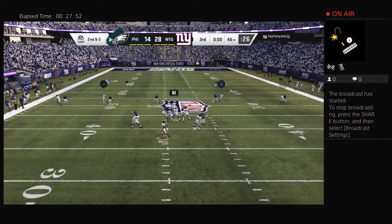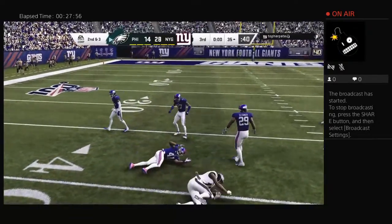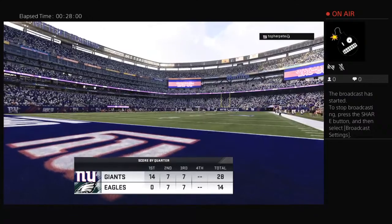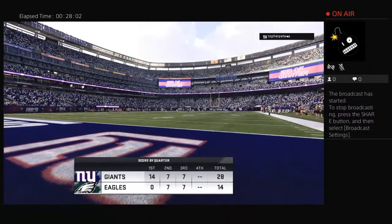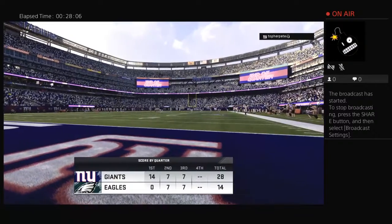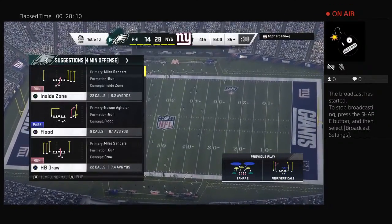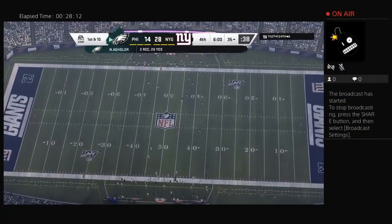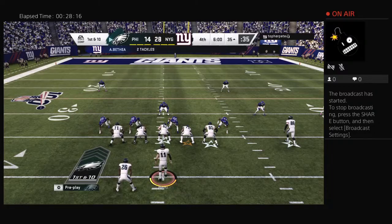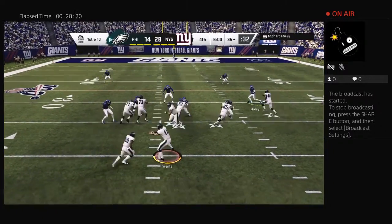2nd and 3. Wentz going to throw. It's caught by Agholor. And he'll be brought down on what's going to turn out to be the final play of this 3rd quarter. Back now here at MetLife Stadium. It's the Eagles behind on the scoreboard, but with the football here as we start the 4th quarter. So the drive takes them into Giants territory now. 1st and 10 at the 35-yard line.